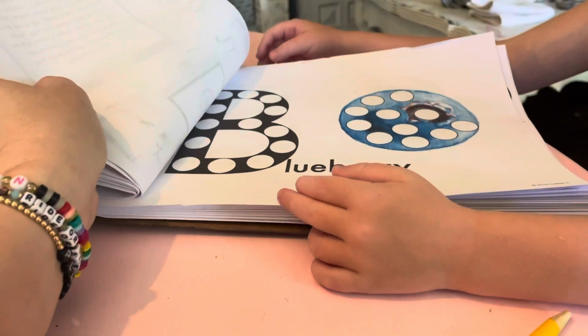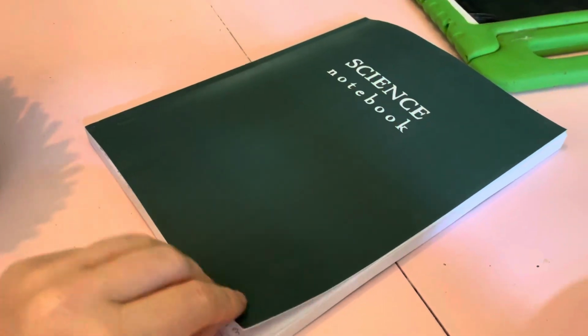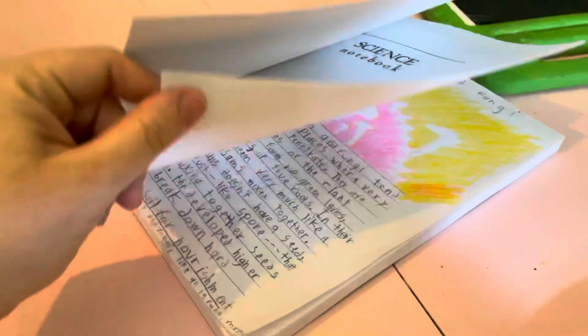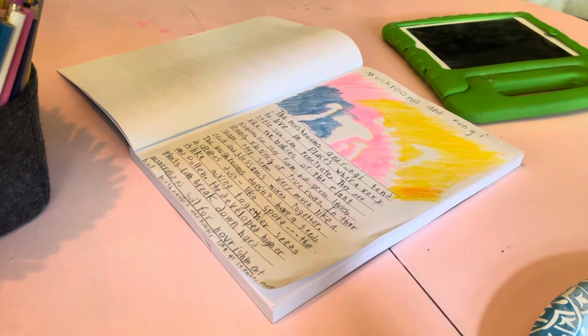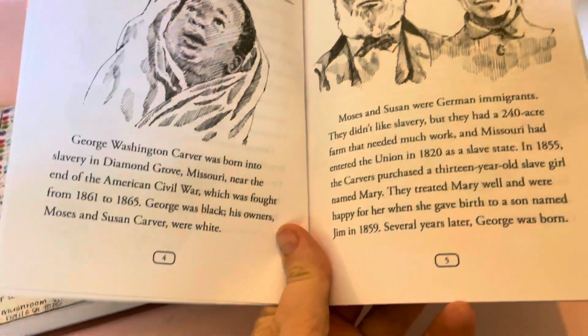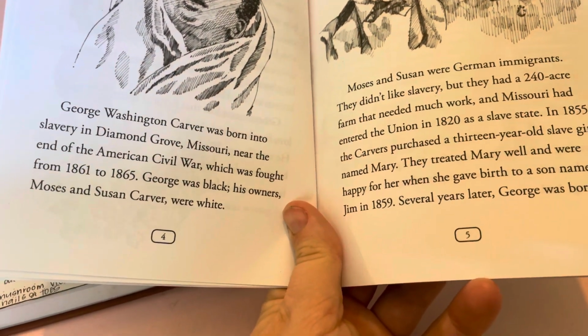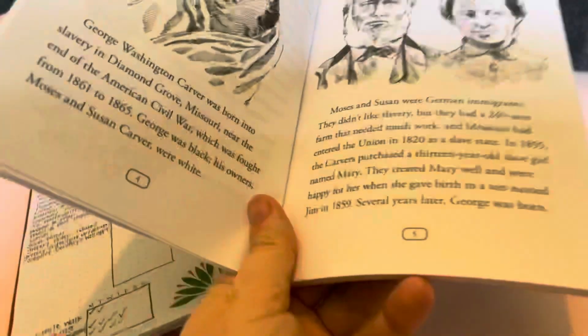And then I asked her if she wanted to do these letter B do-a-dots, but she was not into it. All right. And then the boys finished up their writing and drawing little exercise in these workbooks by Megan Van Sype. She's our school nest on Instagram. And we're doing our read aloud now, which is Who Was George Washington Carver? After this, and they've already eaten lunch at this point, they will go and do their assigned reading.